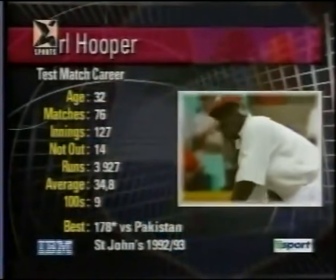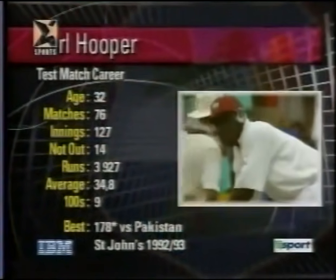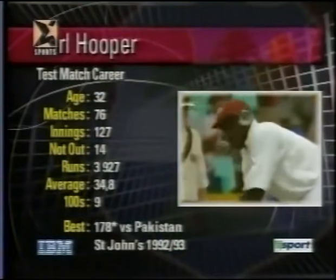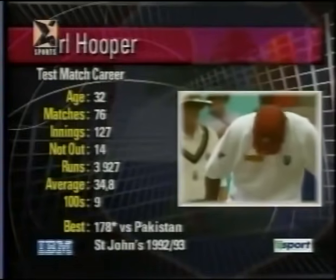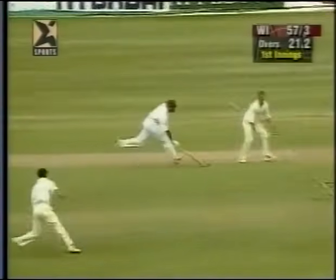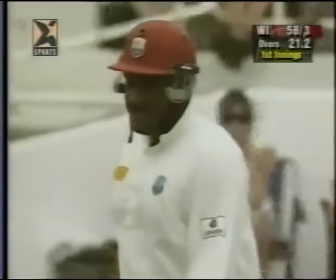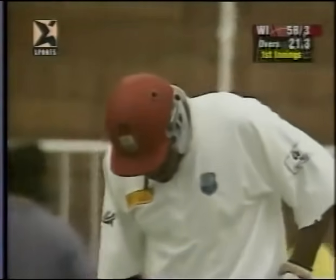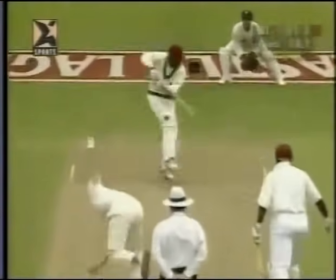So who put the new man in? Experienced test player. Many will say that he's underachieved for the ability that he shows and the class that he shows. Hooper off the mark straight away, but he'll have to hurry, and brilliantly backed up by Tobruga at mid on. Whipped away by Lara. That is a fantastic shot.